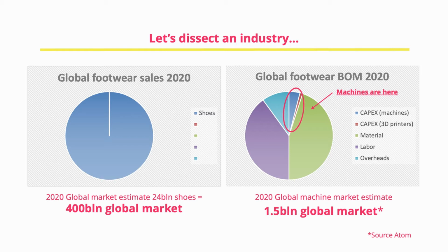So on the left, you have the footwear global sales pie, a 400 billion market, which boils down to about an estimated 24 billion shoes per year. But if people are talking about disrupting the footwear industry with 3D printing, then on the right, you will see what it boils down to. So I'll just make this graph focusing on the BOM market, which comes together from the materials and labor and overhead and machines. Pretty much that pricing trajectory when it leaves a port, let's say, for example, in Shanghai and goes to the Western world.